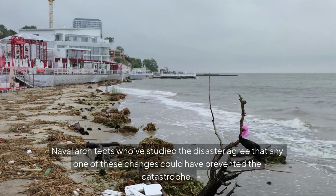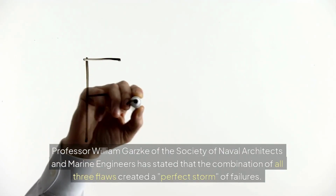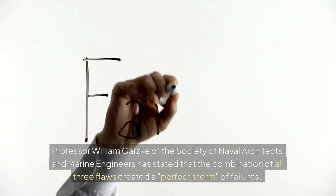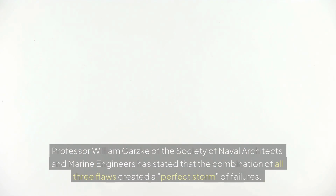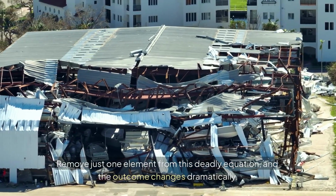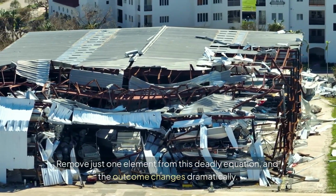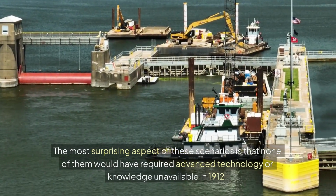Naval architects who've studied the disaster agree that any one of these changes could have prevented the catastrophe. Professor William Garsk of the Society of Naval Architects and Marine Engineers has stated that the combination of all three flaws created a perfect storm of failures. Remove just one element from this deadly equation, and the outcome changes dramatically.